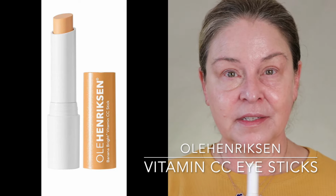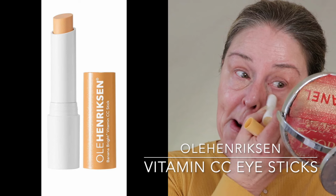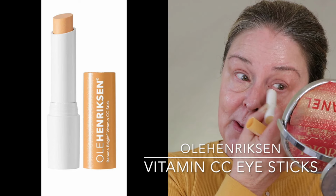You see the difference from side to side? That's pretty amazing. Don't use too much of this.